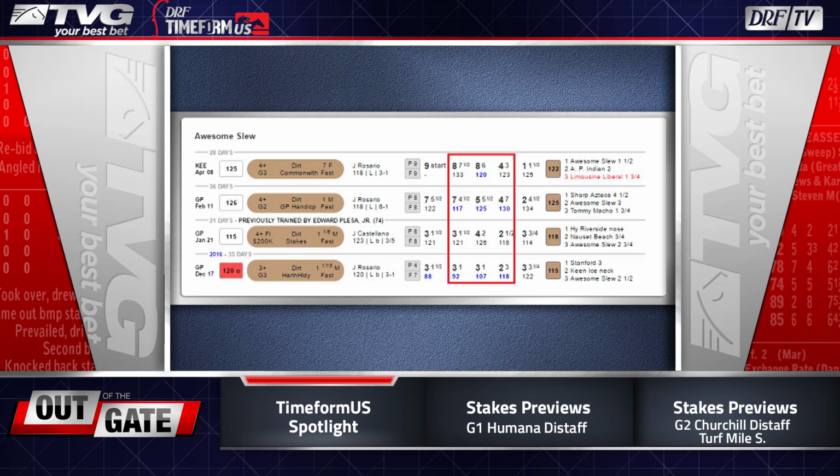He went over to Dubai and he ran second in the Godolphin Mile. Despite a pretty nightmare trip, he was probably the best horse that day, so losing to him was no disgrace. And then he came back and he beat AP Indian and Limousine Liberal, who's on this field, some real quality sprinters. And he did it when the half mile was, again, pretty slow, and he was really wide, and he was still able to blow the doors off of him late. And he won easy. He just ran right by him in the stretch.